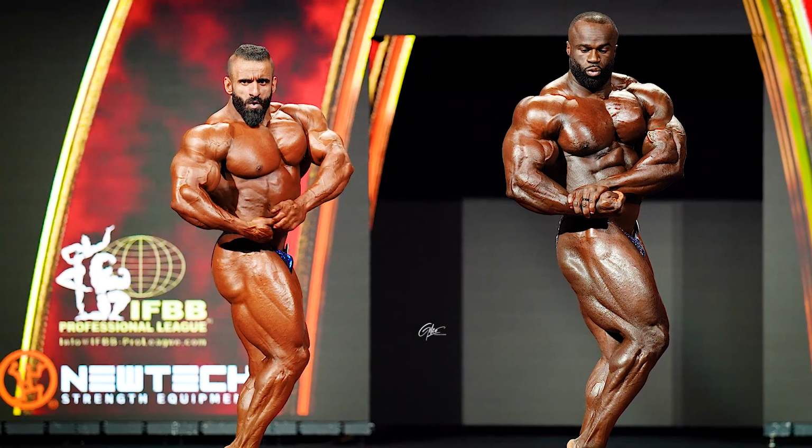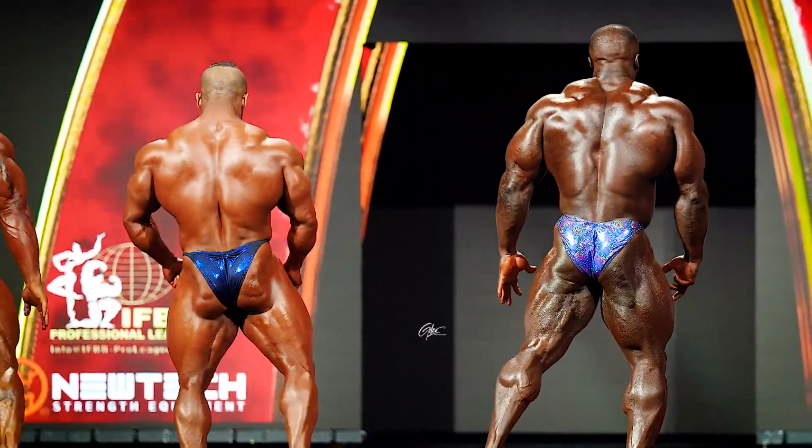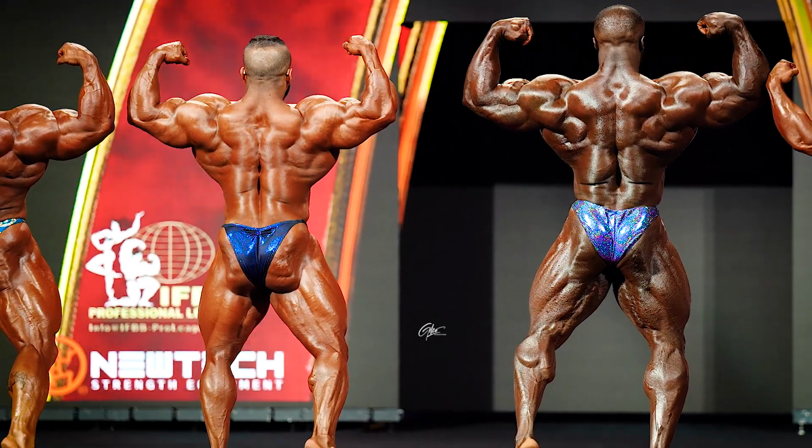So for me, another clear pose for SAMSON to make this 3 poses to 0. Next up is the back double bicep pose. And surprisingly, SAMSON brought this pose up a lot. You see from the back, he has crazy hamstrings. They were separated. They were detailed.